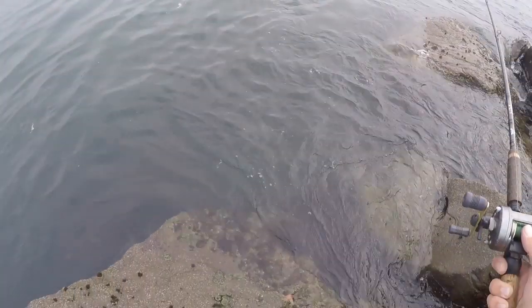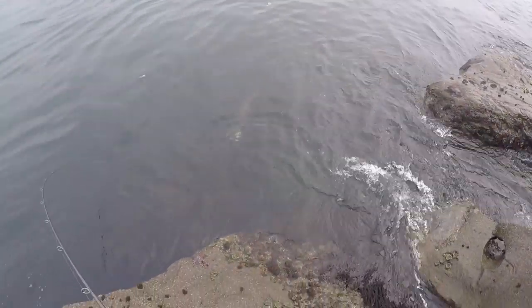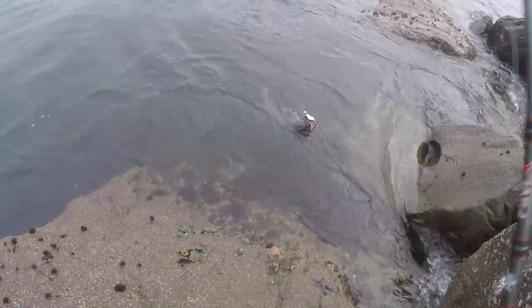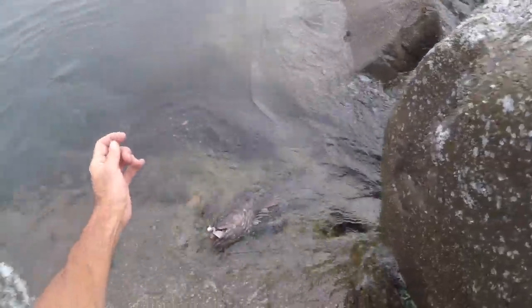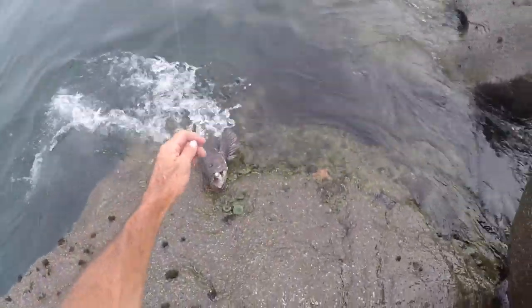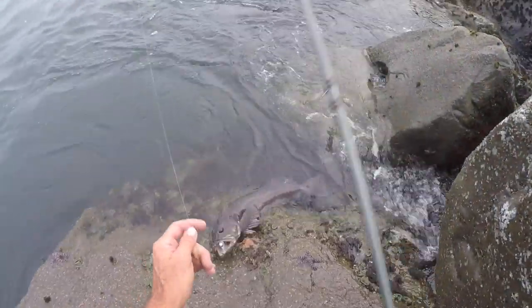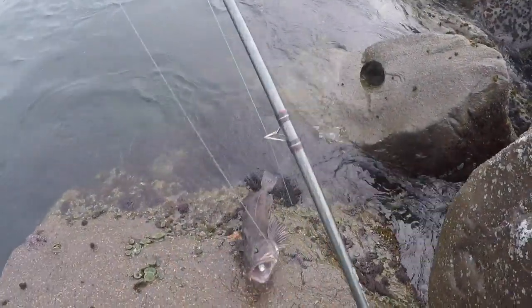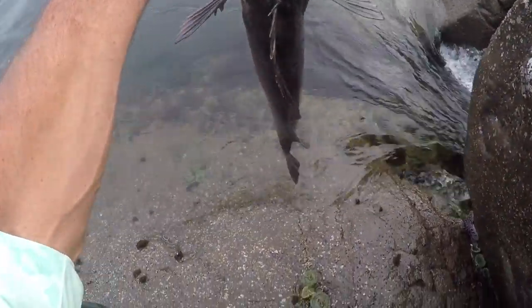Lingcod on. Oh my gosh, this is a good one. Holy cow, look at that dude. That's a nice one. Come here, big fella. This is a bad time to forget the net. Oh gosh. Hold on, buddy. Oh yeah. Yes, sir. Nice fish. Woo!